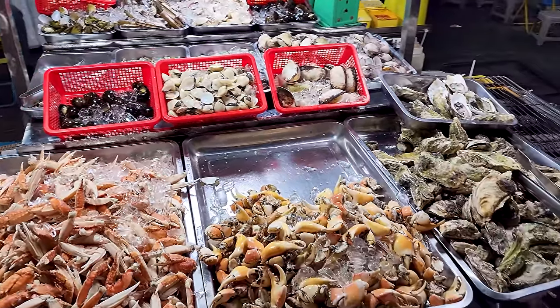So apparently there are a lot of Cambodians living here in Vietnam. The influence from Cambodia obviously comes from sharing a common border with Vietnam for most of the southern parts of Vietnam. Also, a lot of Cambodians actually migrated to Vietnam during the civil war in Cambodia. Interesting street food they sell here, so we're going to explore some of it.